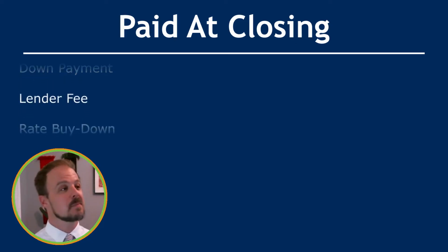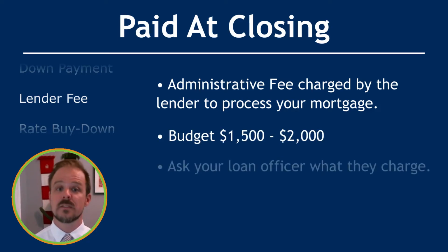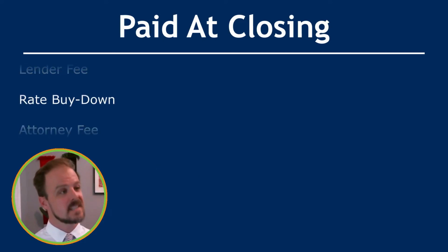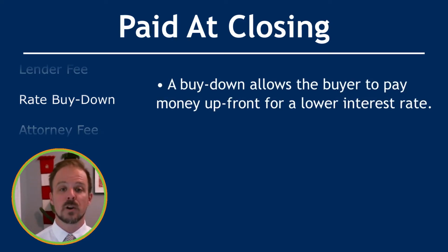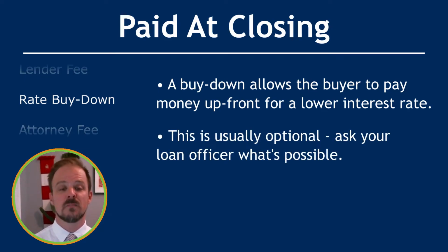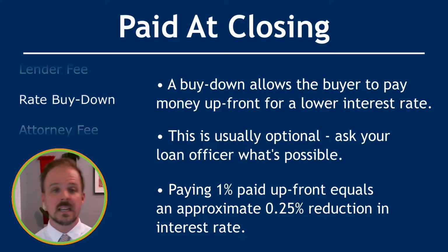All right, next up, the lender fee is an administrative fee that the lender will charge in processing your loan. Most lender fees are anywhere from $1,500 to $2,000, but definitely check with your loan officer to see what theirs is. Next is the rate buy down. Many mortgage lenders will allow you to pay more money up front in order to get a better mortgage rate. And while it's not part of every process, a little bit of money budgeted here can save you money over the long term. Usually 1% of the purchase price can translate into 0.25% of an interest rate.